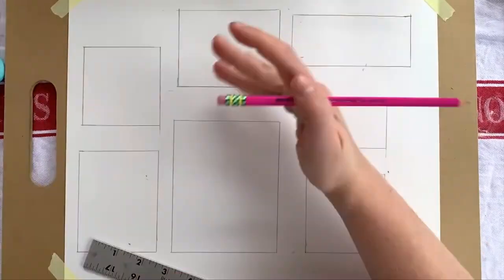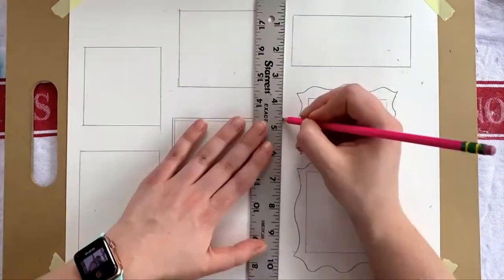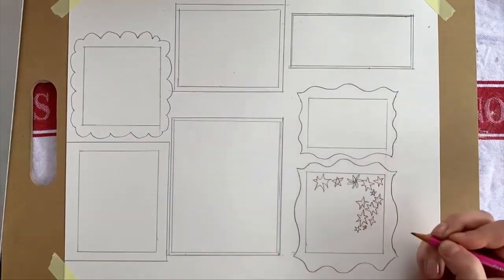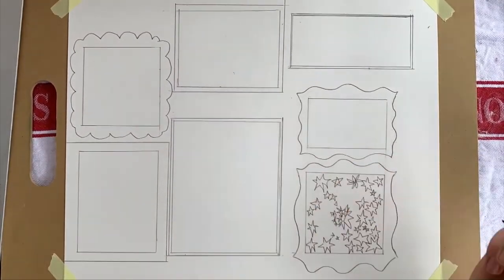I started by drawing out my frames using a ruler. Next, I used a pencil to sketch out each artwork. And then I filled in the details using watercolor and Sharpies.